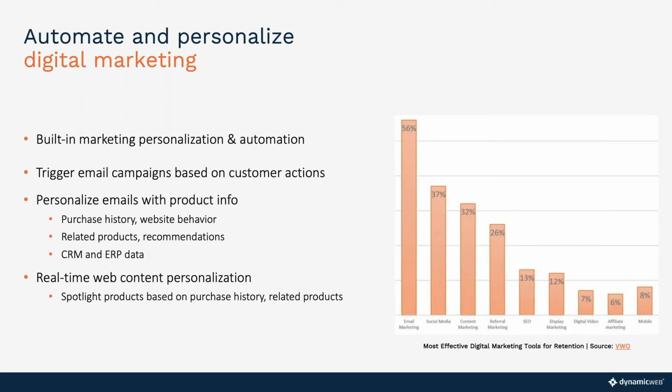Even things like real-time web content personalization. So because our CMS is integrated with your PIM, you can actually personalize the website experience based on the customer that's visiting. So if they've come to your website after purchasing a mountain bike, you can show only mountain bike related accessories on the top row when they come in versus maybe football sports accessories or something like that.